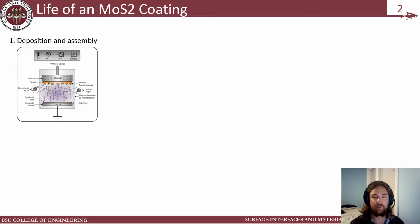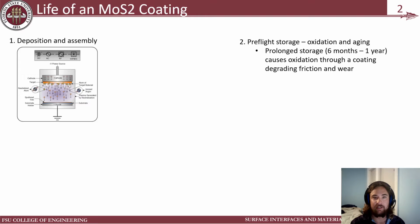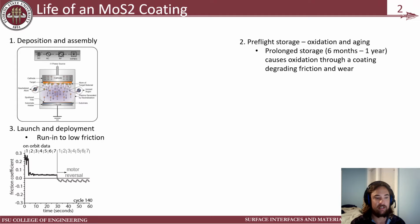Before we can develop an ideal solid lubricant for space applications, we must first understand the different stages a coating will go through during its lifetime. The first being deposition of a coating and assembly of a coated component into its final mechanism. After the satellite is completely assembled, typically it is stored in the terrestrial environment with exposure to water and oxygen for some prolonged period of time, which can cause oxidation or aging and degrade the friction and wear properties over time. The third stage is the launch and deployment of the satellite in the space environment.